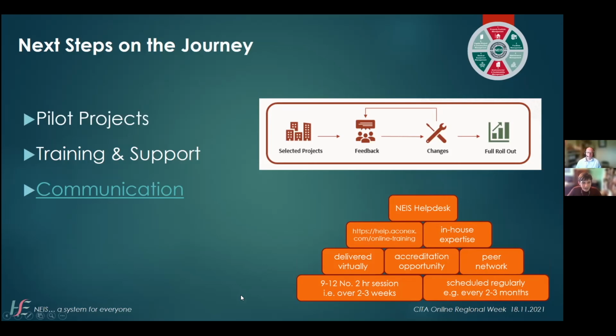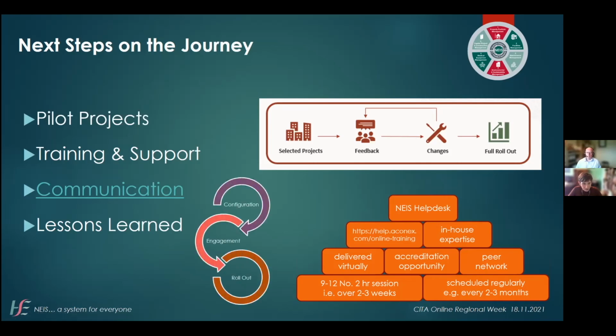In terms of communication, I once heard somebody say you can never communicate enough, or there's no such thing as over communication. So this is the starting point for ourselves, even in sharing our journey with the outside world. We're about 7-8 months into a 3-year initial implementation piece, so there's a lot more to go. We've configured, we're starting our engagement, we're rolling out. The key part of the pilot projects, which we hope will develop really good lessons learned early next year, probably end of Q1, is that we can take those lessons and apply them to the rest of the project as well.